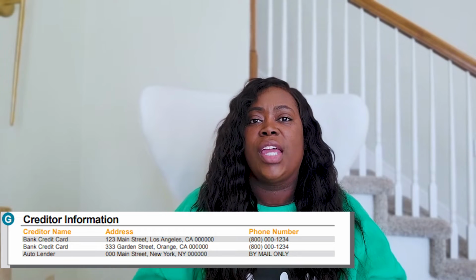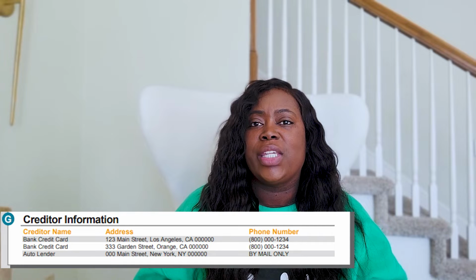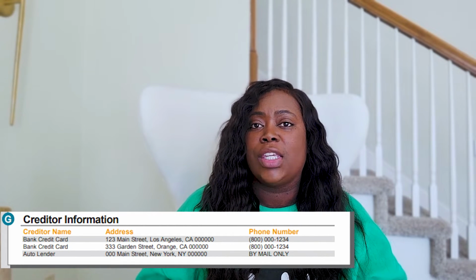Now that we've got that cleared up, the last section in the credit report is the creditor information. In this section is where you will see the names, addresses, and phone numbers of the creditors that are listed on your credit report.